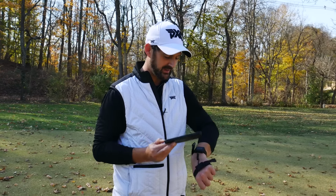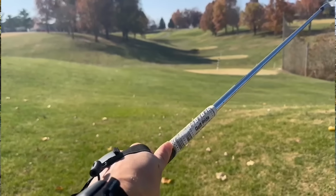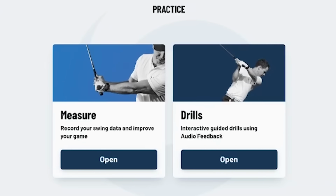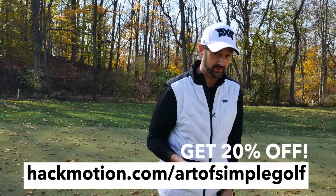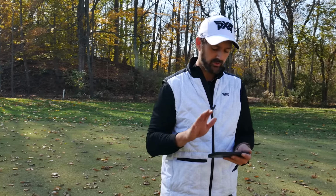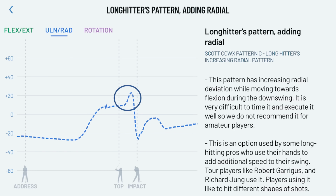Here, we're going to use the Hack Motion Wrist Analyzer to help accentuate my point for you. And this is a wonderful piece of kit, and I've been recommending it for so many students because it helps kind of every department of your game: putting, chipping, your backswing, downswing, impact, all sorts of things, to give you reliable data so you actually know what you're doing and you can calibrate yourself, and it's quite eye-opening for a lot of people. But what we're after here, we're talking about ulnar deviation, okay? So I'm just going to put my phone down there. We're recording the screen.